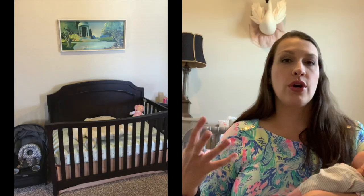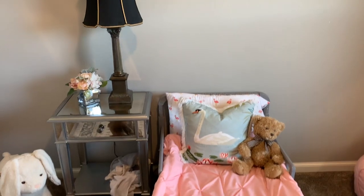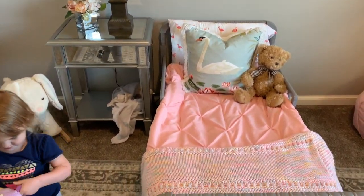So the first thing we needed to consider when we were making changes to her room was the furniture. Now, her crib did turn into a full-size bed, but after thinking things over, I really decided to move the crib into her new baby sister's nursery and get Evelyn a toddler bed. And here are a few things we had to consider. One, the size of the room. This room is a 12 by 12.